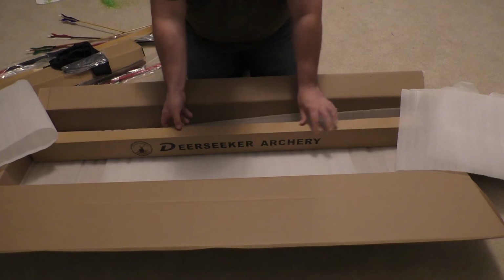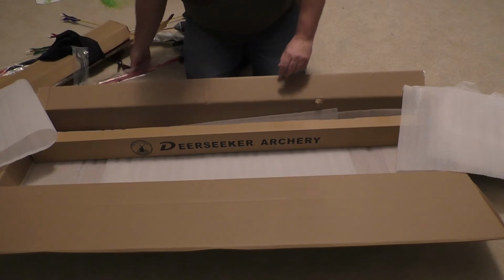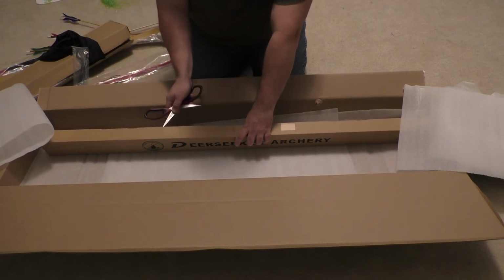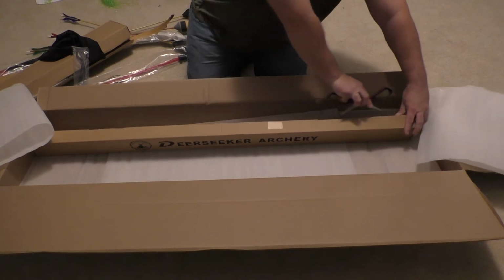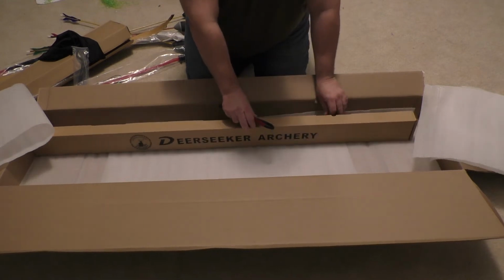And let's see, this is in its own box, so let's go ahead and open this up. I should open this box earlier. I didn't realize there was so much cool stuff in here.